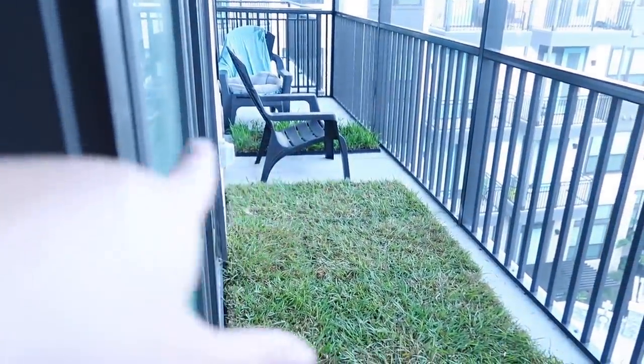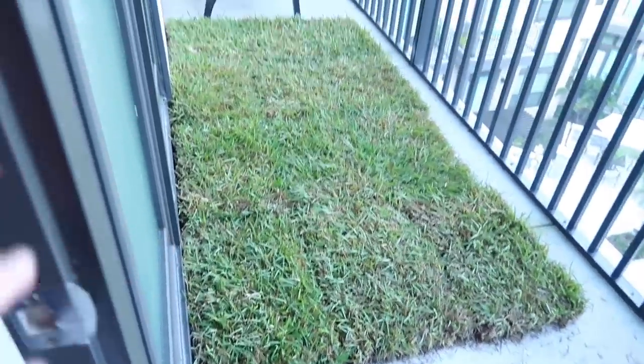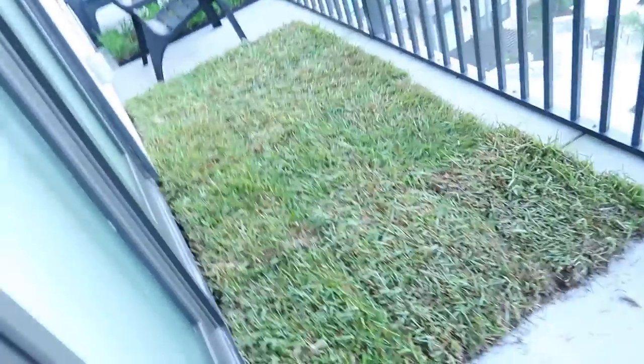Well, don't mind that grass patch. I gotta cut that and take care of that one. But this, look at how big this is. Big grass. If you're trying to do something like that for your dog, you can buy it in little pieces at Home Depot. You literally just ask for sod, $2.98 a piece. So I got 12 of them, so it was only $35.